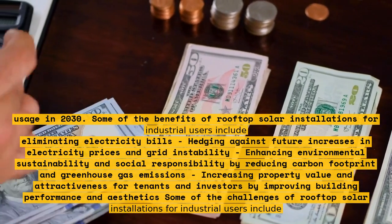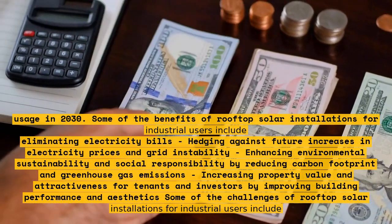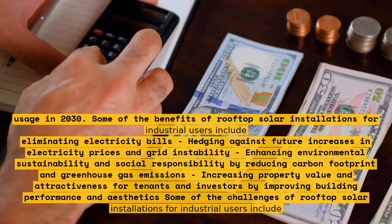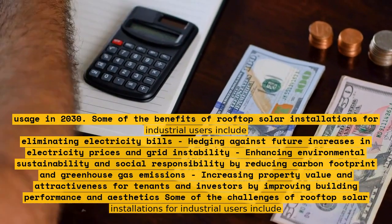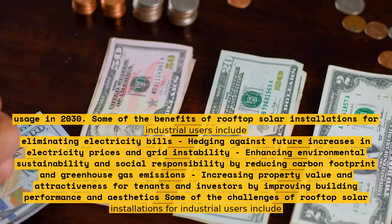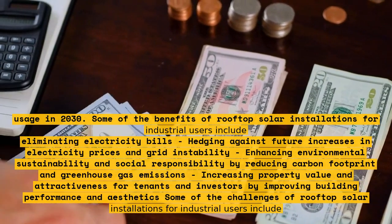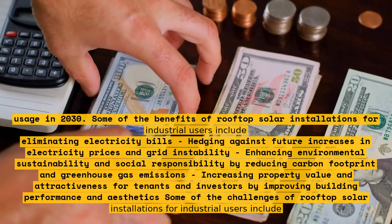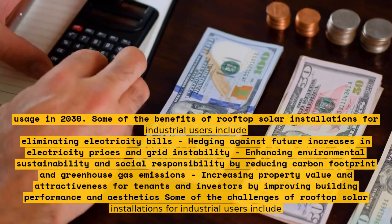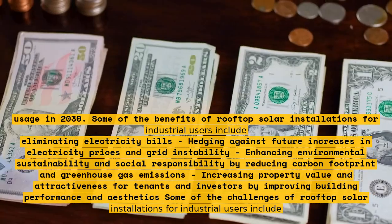Some of the challenges of rooftop solar installations for industrial users include high upfront capital costs and long payback periods, limited roof space and structural capacity to support solar panels, complex permitting and interconnection processes and regulations, potential conflicts with existing leases and contracts. To overcome these challenges, industrial users can explore various financing options such as power purchase agreements, PPAs, leases, loans or grants that can reduce or eliminate upfront costs and risks.